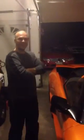LP 640. V12, 6.5, Roadster, fully loaded. Did you drive it here? I drove it and we've been driving it all day. It's still hot. I can feel it from when we turned it off. Wow. Look at my beautiful car behind it. That's right.